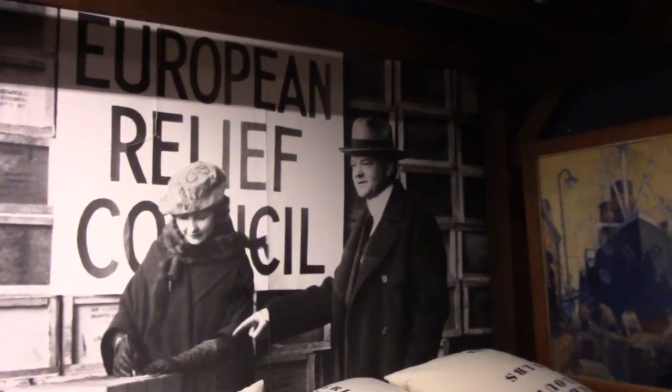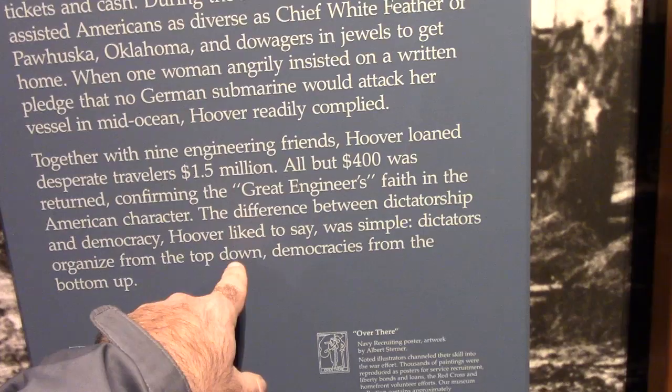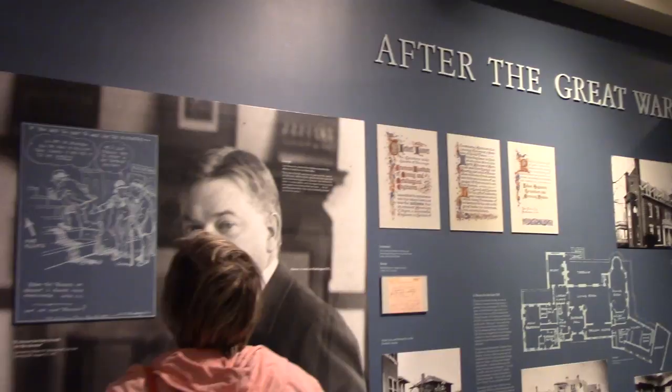I like this saying right here. Look at this. The difference between dictatorship and democracy, Hoover liked to say, was simple. Dictators organize from the top down. Democracies from the bottom up. So then we go into after the Great War.